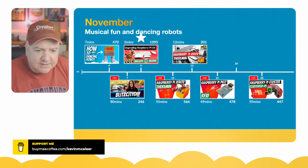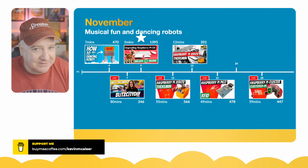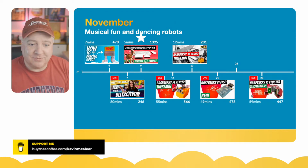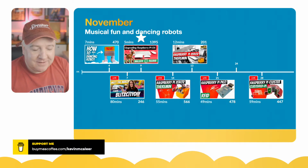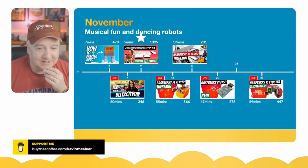We had a look at the Raspberry Pi Pico and RFIDs. We introduced the Clustered Pi, which is a project that's ongoing at the moment. I'm learning all about Docker and how to build out your own little mini data center using Raspberry Pis and Ansible and Docker and Portainer. So many cool things, and Grafana as well. We're going to be looking at that in the next couple of weeks.